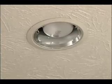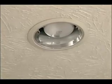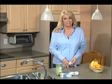Recessed lighting can be a big consumer of kilowatt hours. Oftentimes, there are many bulbs and they can be outfitted with high wattage bulbs. Something to look out for.